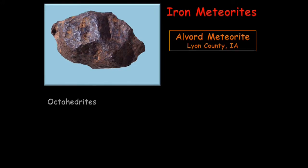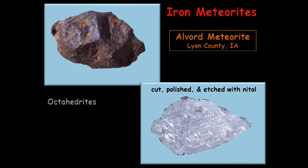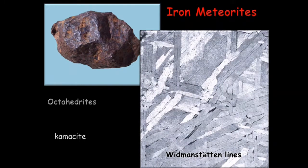This is one that we find in Iowa, and iron meteorites, if you can cut and polish them, you can be really sure that they are a meteorite. This is that Alvord meteorite that's been cut in half and then polished smooth, etched with nital, which is a mixture of nitric acid and alcohol, and it brings out these lines. Now these lines are what we call Widmanstätten lines, named after this German guy, and they look like this.